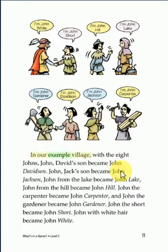In our example village, with the 8 Johns, John, David's son, became John Davidson. John, Jack's son, became John Jackson. John from the lake became John Lake. John from the hill became John Hill. John the carpenter became John Carpenter, and John the gardener became John Gardner. John the short became John Short. John with white hair became John White.